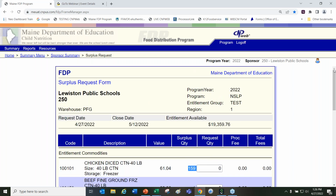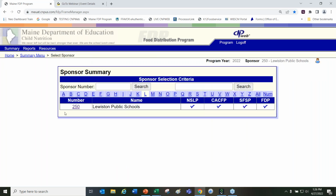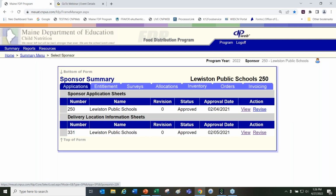Summer programs can work with schools. You can work with other summer programs. You can't take product and give it to a food bank or a backpack program or a pantry. All that stuff, you're going to need permission from USDA, and that's like pulling teeth to get. So let's not go down that road if we don't have to.